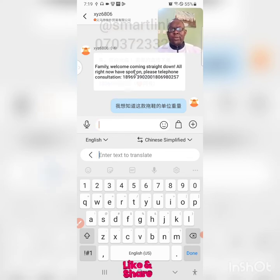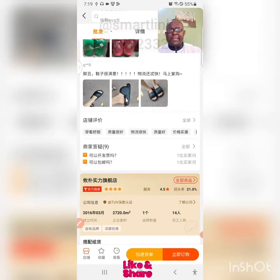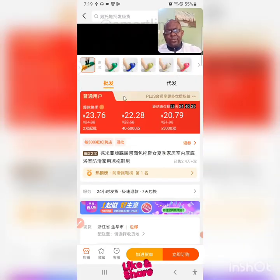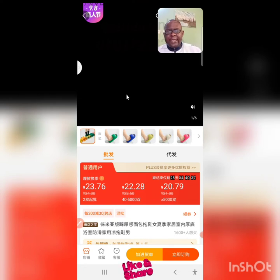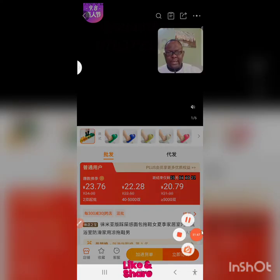So by tomorrow, this supplier is supposed to reply to my chat and get me whatever information I've asked for, okay? So now, if I'm done searching and I'm satisfied with this item, I've gotten all the information I want, and I want to buy it from this supplier, how do I copy the link of this item and paste it on Echanmall to purchase my goods? I'm going to show you how to do that now.